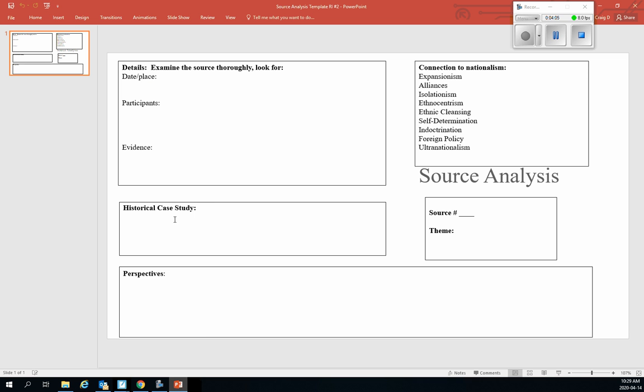Where am I here? The historical case study again is Japanese expansionism. Connection to nationalism: well, for sure, we're going to establish expansionism, obviously. I would be putting ethnocentrism in there. You're doing this because you believe that you're superior, that it is your duty to do this to other societies. You might talk about indoctrination and the fact that Japan had indoctrinated its population to think this. For sure, foreign policy, and again, it's an example of ultranationalism and the expense of ultranationalism leading to war and conflict.